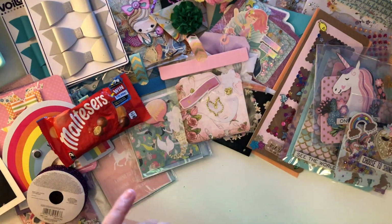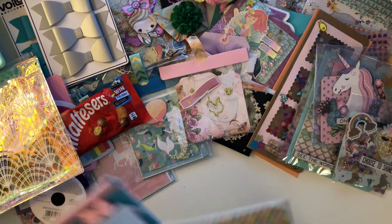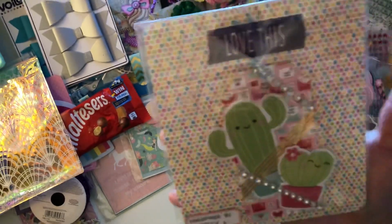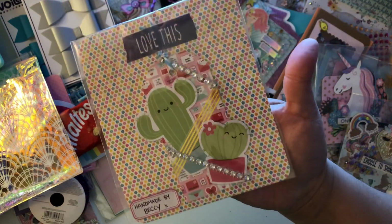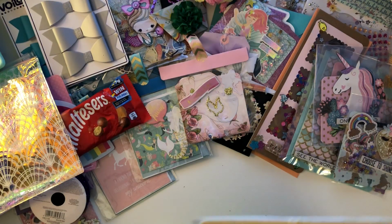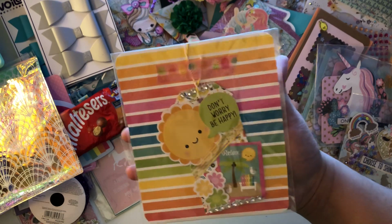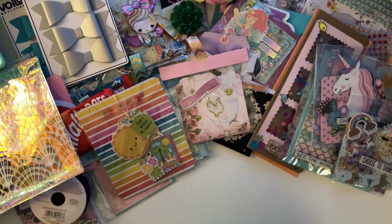Let's see what we have here. That bag is so cool. So she made me a cute little handmade tag. Look at that. How cute. Here's another one on the other side. I love it. Don't worry, be happy.